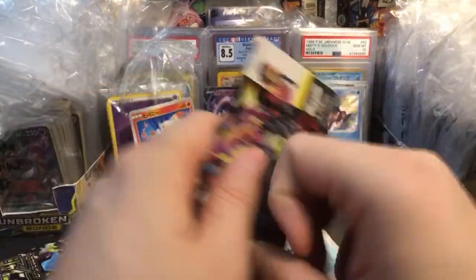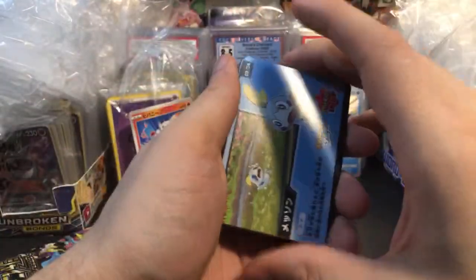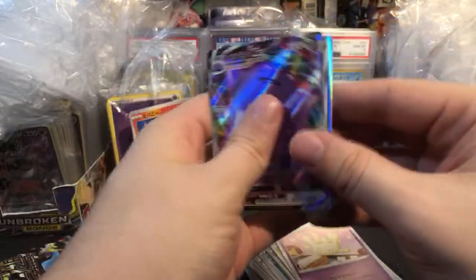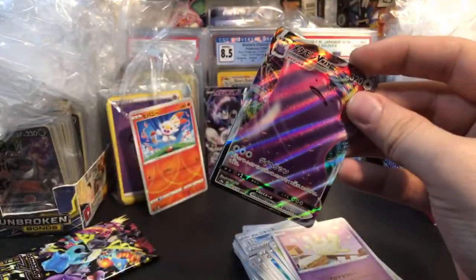Okay, pack number 9. Here's Sobble. Ditto VMAX.